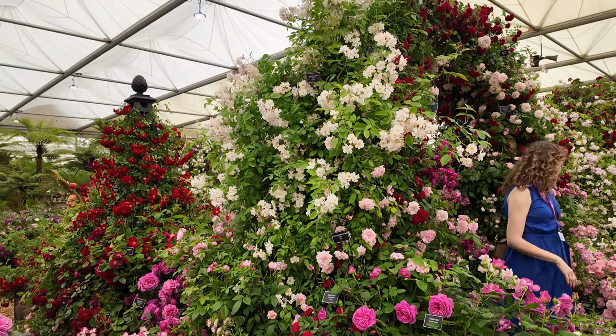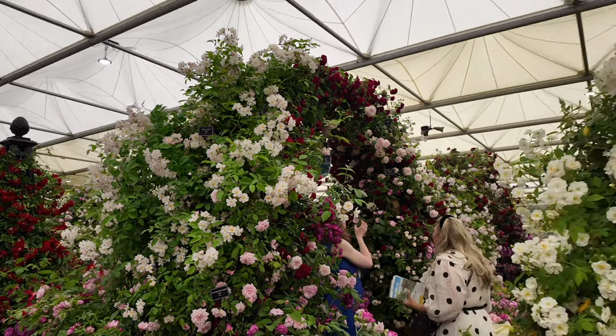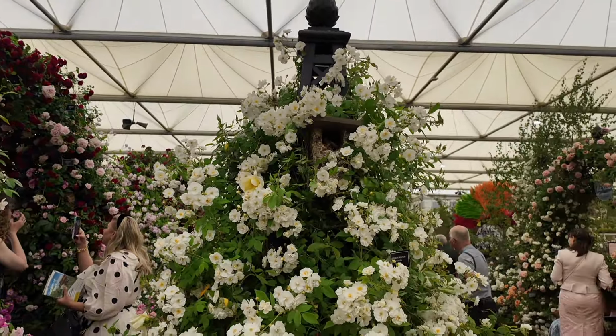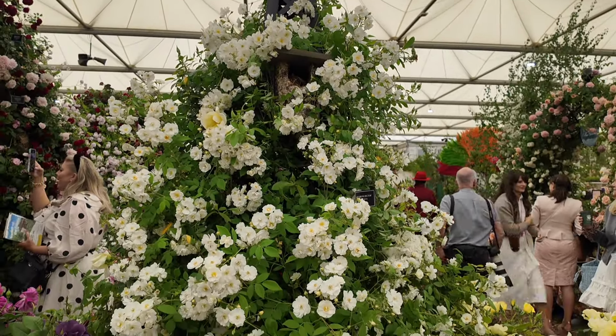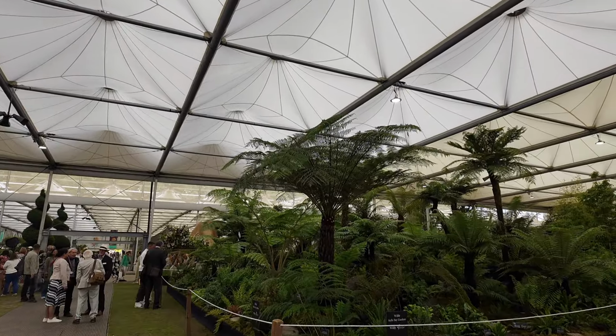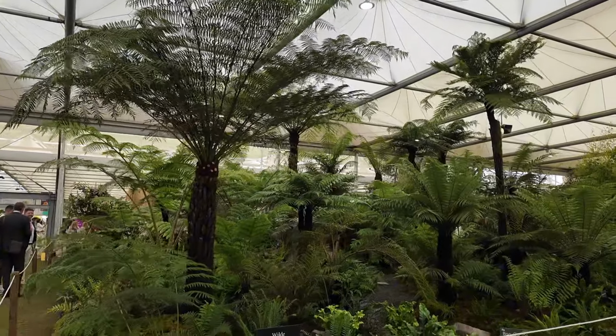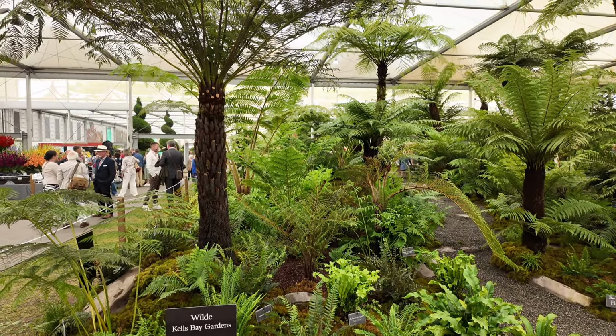The smell of the rose displays was just out of this world. What I love about the displays in the floral marquee is that they are actually designed so that you can walk through them and really get a good look at everything. The gardens in the main show you can't actually go into, even on press day, but it is really nice to be able to immerse yourself in these amazing displays.